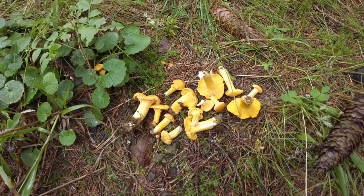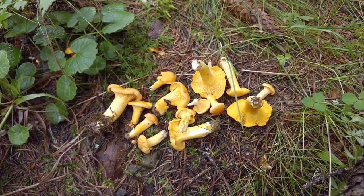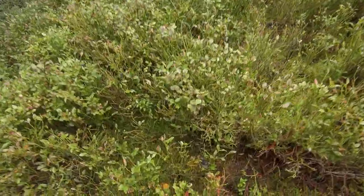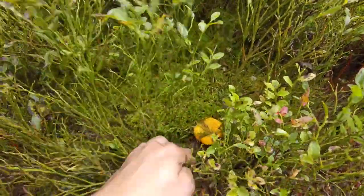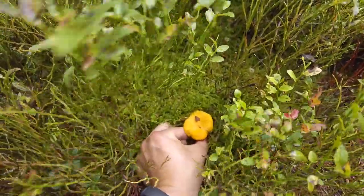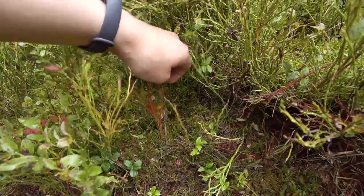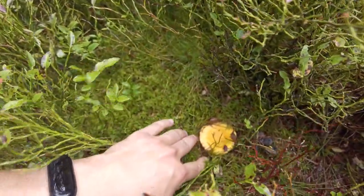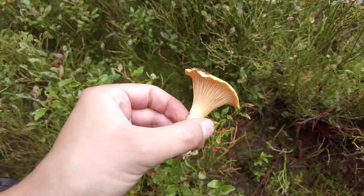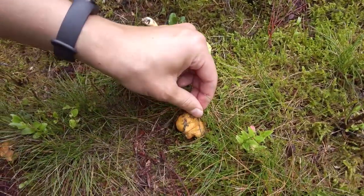So these are what I want to take when I consider the size quite big enough. The small ones will stay here. And again, close to nice blueberry bushes, we have some well hidden chanterelles of a decent size. For me, more than decent, because I usually find smaller sizes and not such amazing specimens like these two. They have two levels of camouflage. The first level is these blueberries, and the second level is moss and grass.